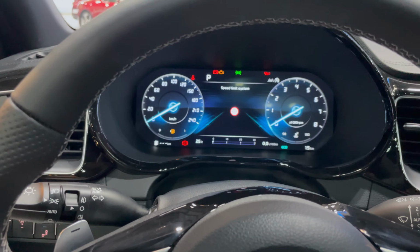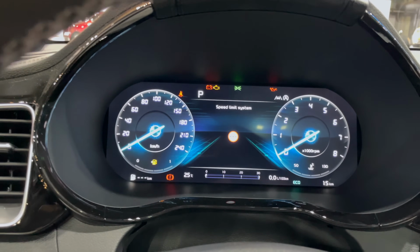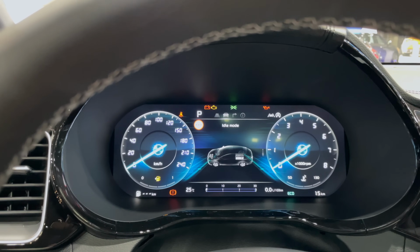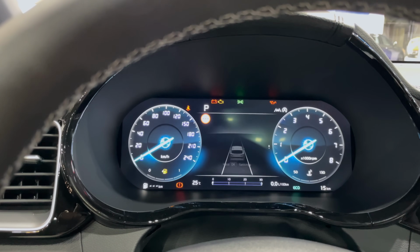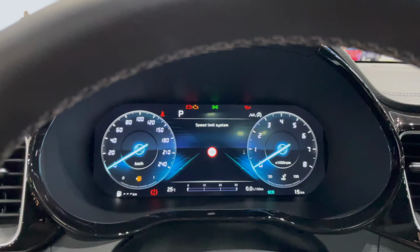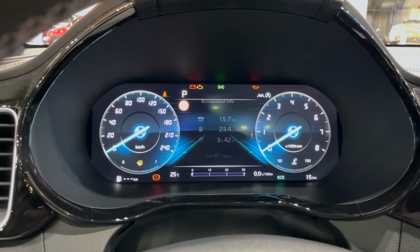And then we have this gorgeous digital cockpit, nice graphics. Now let's see if we can see some menus here. So this is a plug-in hybrid, obviously. You can cycle through the menus using one of these. And then see this one.